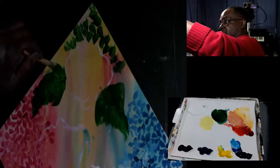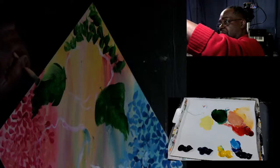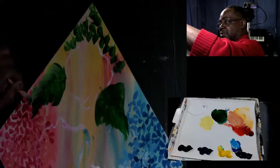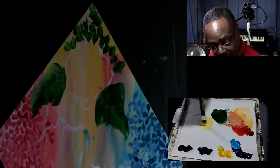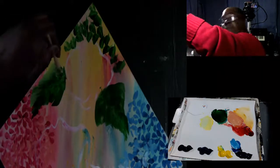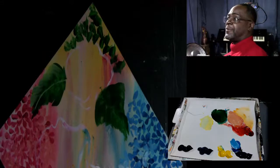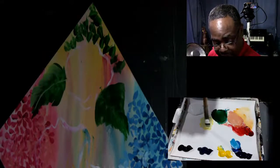Press, pull, release. Press, pull, release. Press, pull, release. Press, pull, release. Get that nice, well, don't got enough. Get that. Can you guys see that? Yes, you can. All right, good. Get a nice little stripe going right down there like that. All right. So that's the lit side of the leaf.